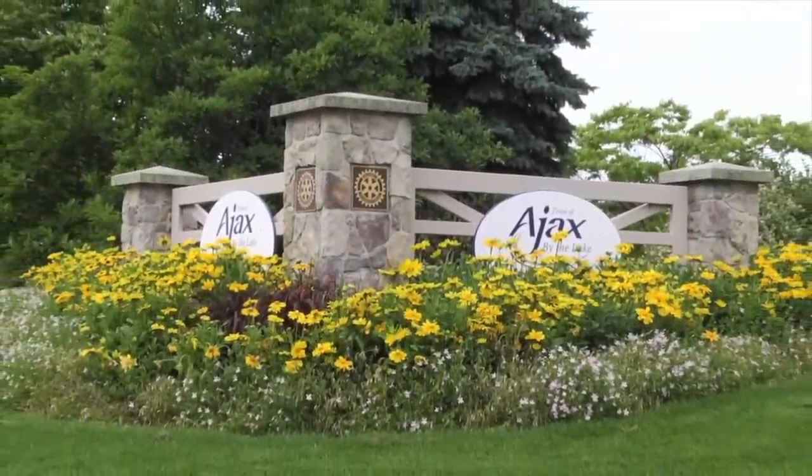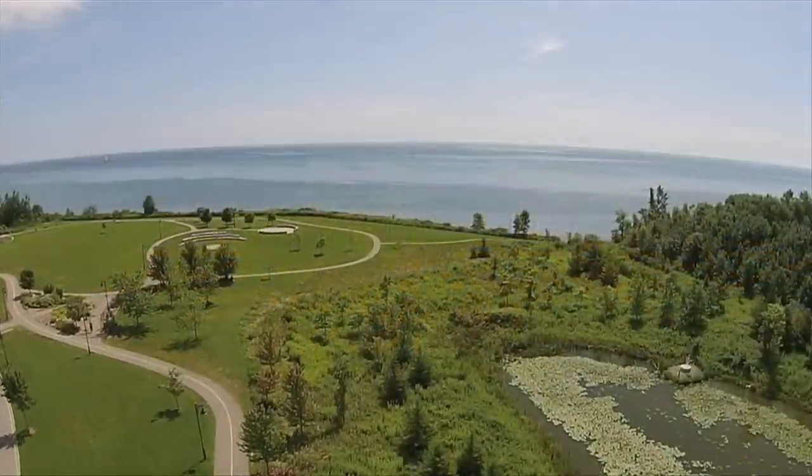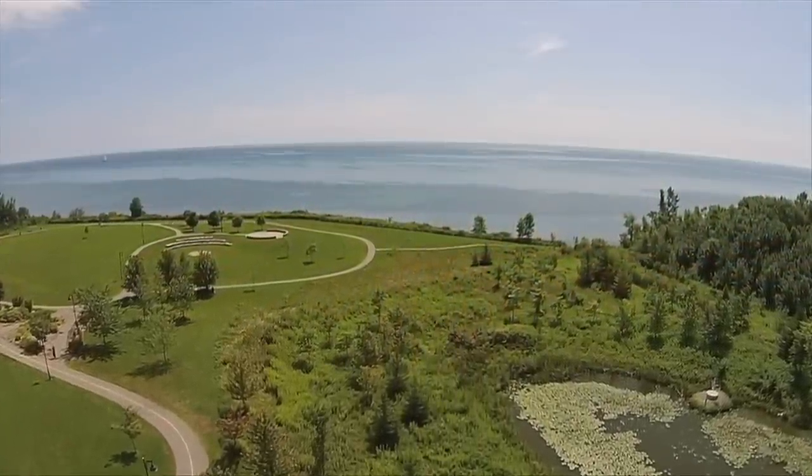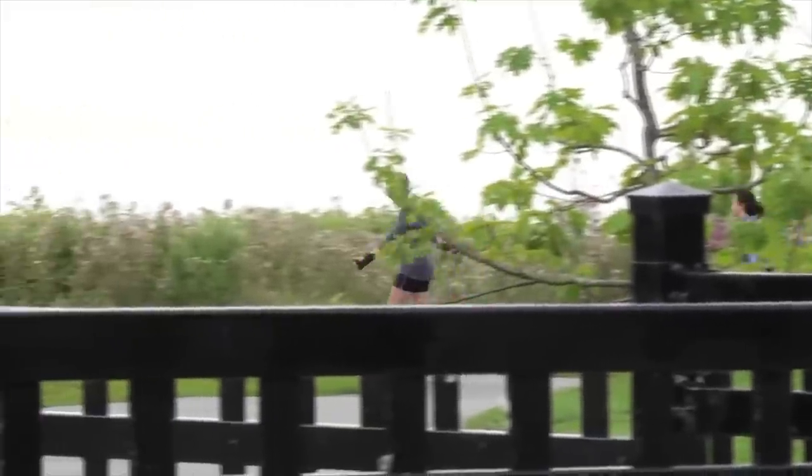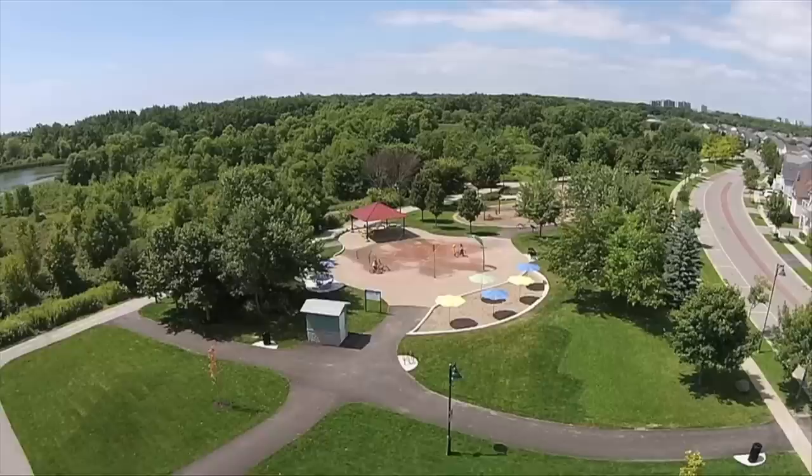Welcome to Ajax by the Lake, a beautiful waterfront community boasting conservation areas, 7 kilometers of multi-use trails along Lake Ontario, rolling parklands, and fantastic recreation spaces.